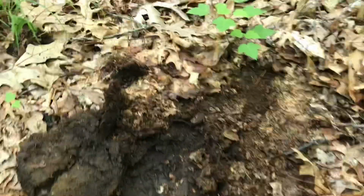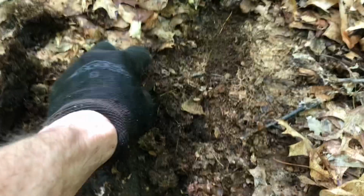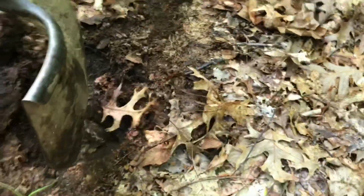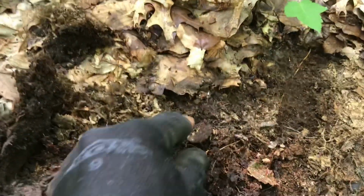All right, I think I found something. Another, I guess my third real good find. It wasn't very deep. You can see this is stone right here. It's like one big stone, but can you see it? Right here.